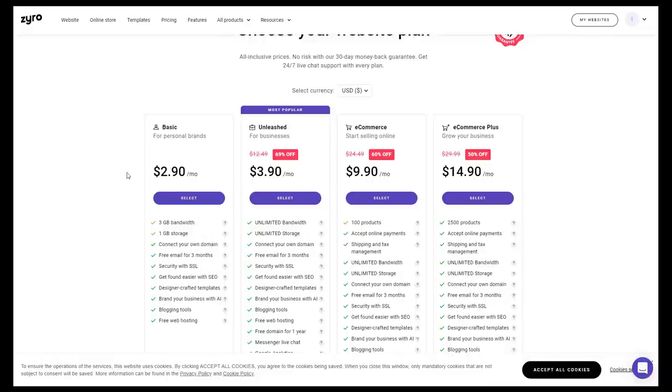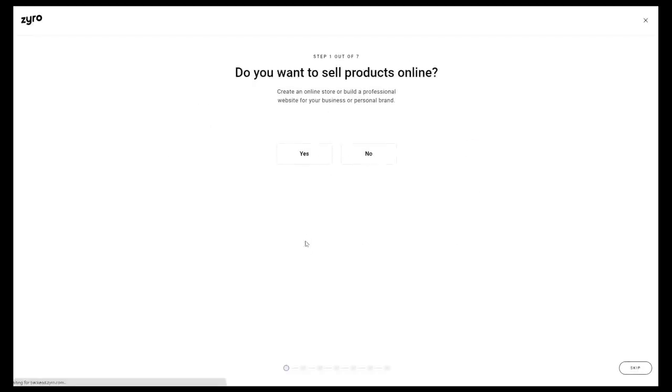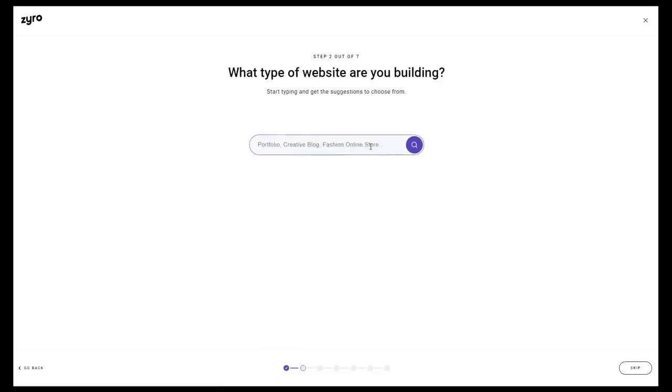If you're building your website, whether it's e-com or if you need a simple website for your personal brand, then you can use Xyro. So they have multiple easy ways to create a website. You can use your own template or you do an AI website generator. So I can click generate website and it's pretty much gonna cater the website to me easily. So I don't even have to pick a website.